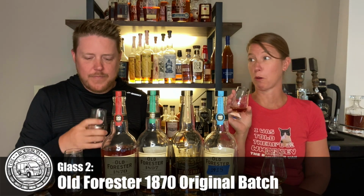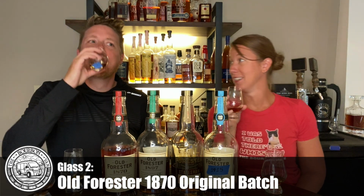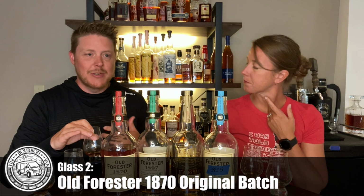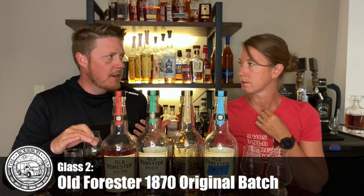Glass 2, here we go. This nose now smells so Old Forester to me. Wow. Rich caramel. Holy cow. Yummy. Yum. I'm seeing if I can get him to spit it out. Drink your whiskey. The nose is great. The palate is okay. And the finish, it's gone in a second.